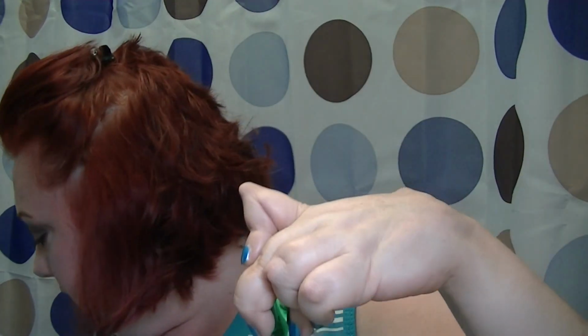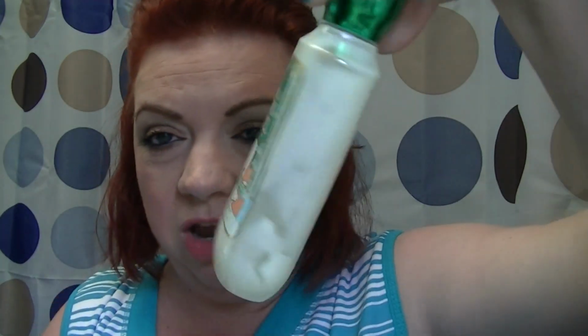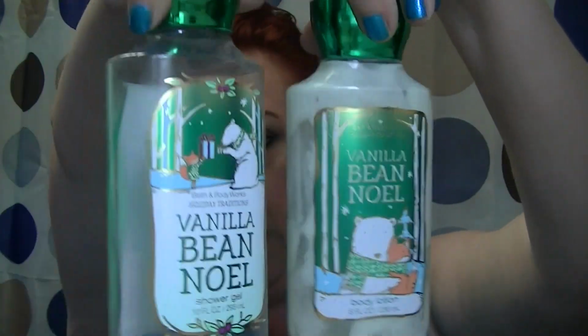Okay, here we have another shower gel. This is the Bath & Body Works Holiday Vanilla Bean Noel Shower Gel. I love this so much. I actually have, where's it at? Not only do I have the shower gel, but I also have the lotion, which I know it looks like there's some in there, but believe me, it's like impossible to get out. So both of these are empty, and I'm so sad. I love these so much.